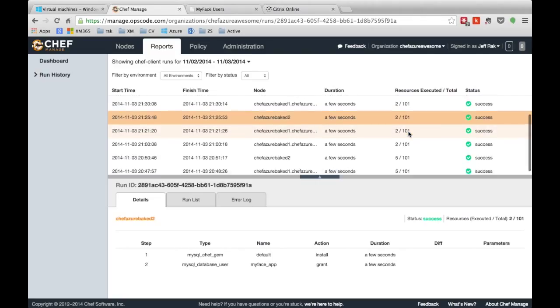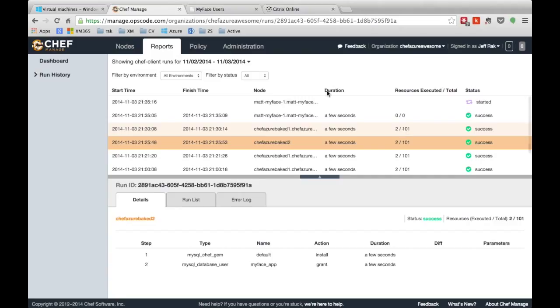But it's not really. Versus you'll see when we get the first one to come up, you're going to see it has to change a lot of resources. Yep. Because a standard, fresh out of the box Ubuntu 12.04 machine from Azure certainly is not in the state of a MyFace server. A MyFace server is not in the gallery yet.